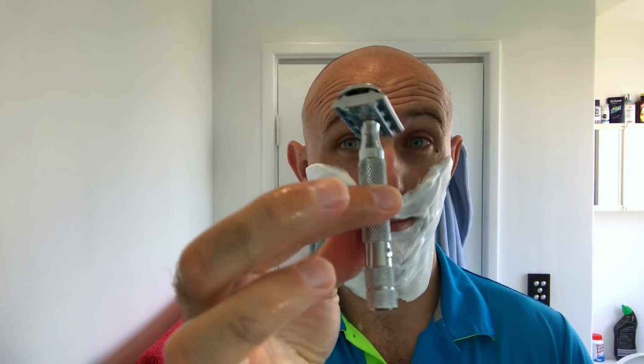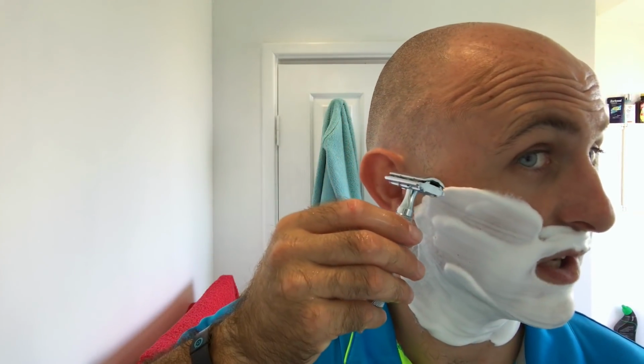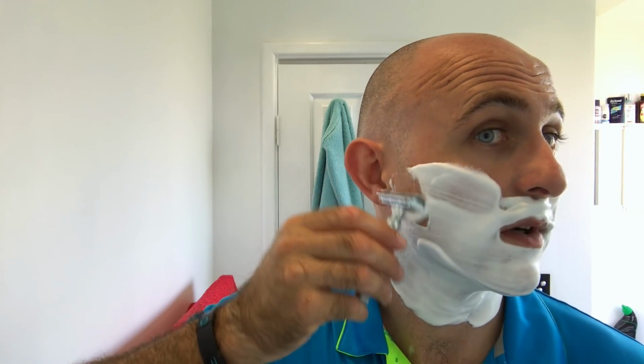Rockwell 6C plate 4, same one that I used on my head. It's the same blade as well. Can't remember what the blade is. It is Crystal. So this has done a face shave and a head shave, I think, this one blade. Let's see how it feels. Plate 4 felt phenomenal on my head, so it's quite aggressive for me to do a daily shave with, but we'll give it a go. Sure, if I use a light touch, I'll be absolutely fine.